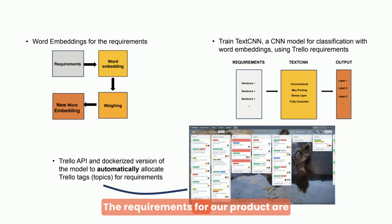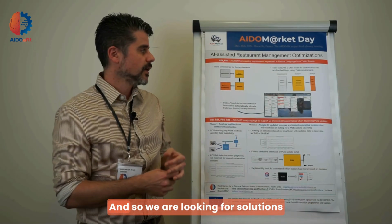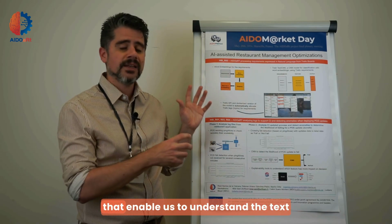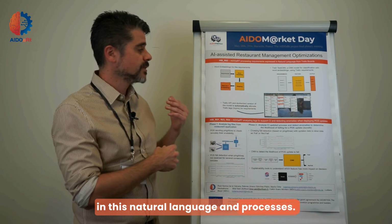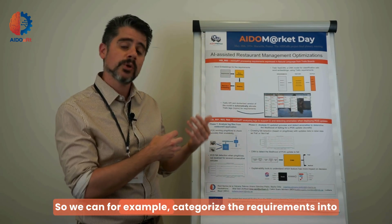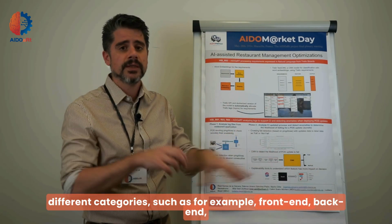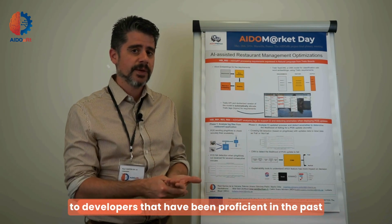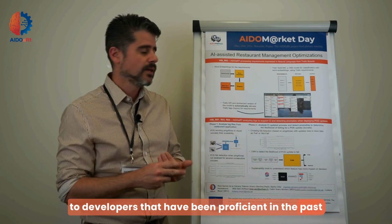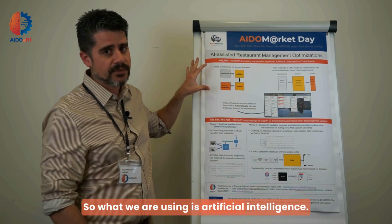The requirements for our product are expressed in natural language by the product owners and the product developers. And so we are looking for solutions that enable us to understand the text in this natural language and process it, so we can, for example, categorize the requirements into different categories, such as front-end, back-end, or things like that, and also assign the requirements to developers that have been proficient in the past for each one of the activities. So what we are using is artificial intelligence.